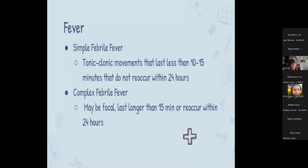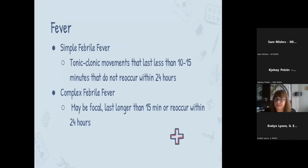When we talk about fevers, what we're actually getting called for in the world of EMS is febrile seizures. The simple febrile seizure has tonic-clonic movements that last less than 10 to 15 minutes, and they don't recur within 24 hours. The majority are going to be simple febrile seizures versus complex febrile seizures, which can be focal, last longer than 15 minutes, or recur within 24 hours. Simples are usually what you get in a kid that's otherwise healthy, without any other evidence of a CNS infection.